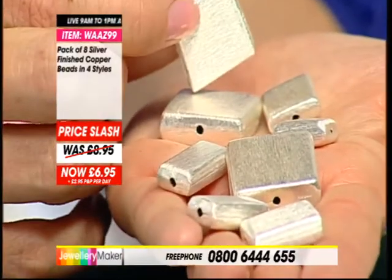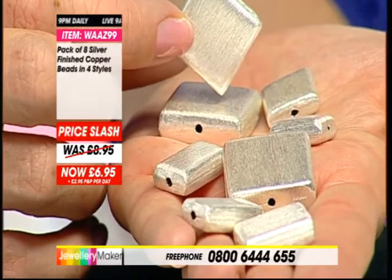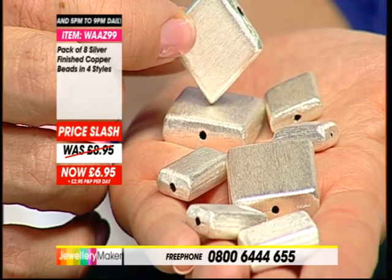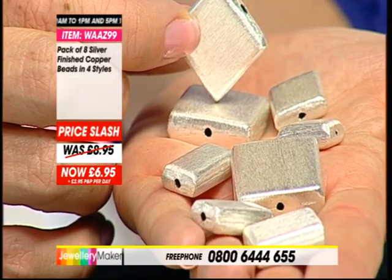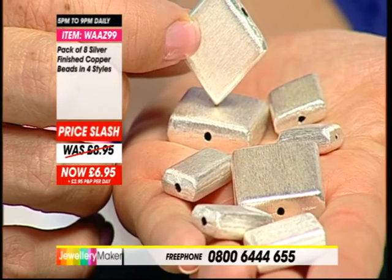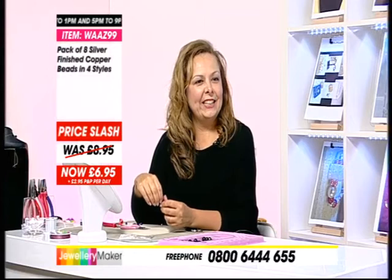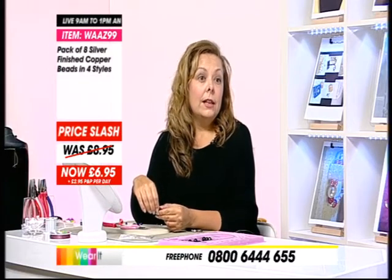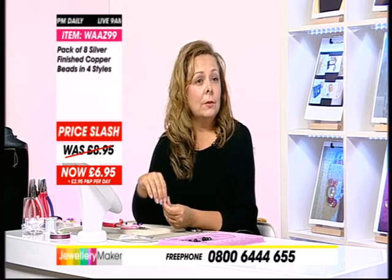What kind of gems would you put these beads with if you wanted to get that Wonder Lab look? Quite big gemstones, so rounds that were 12 millimetres. Anything that has that almost unreal look about it, and a very modern look. So maybe labradorite. Or even shell would look great. Yeah, why not?